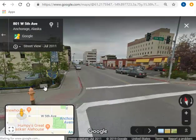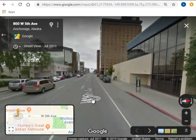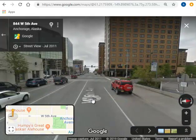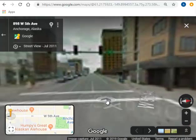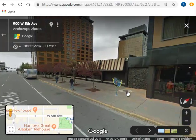We proceed on toward Venus. That's another block and a half. And Venus is situated near a bus stop in front of the Hotel Captain Cook. That's the two big buildings on the right-hand side. And there it comes into view. And again, look at the small penny right next to Venus.